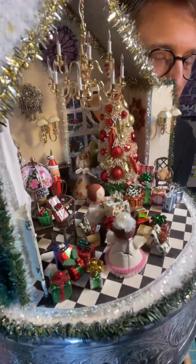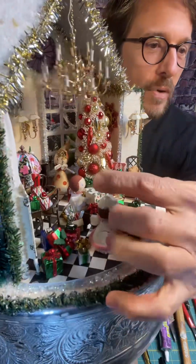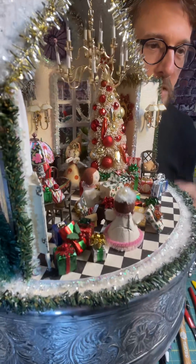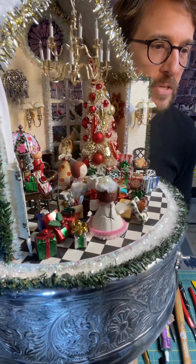Yeah, and look at the little box with the wrapping paper in it. I don't know if you can see that. Right there is a little box I made, and I just took some washi tape and rolled it around some toothpicks and made it look like rolls of wrapping paper that she was using.